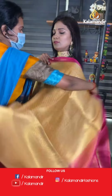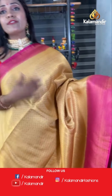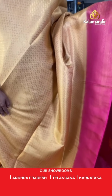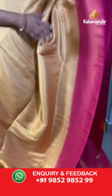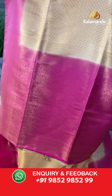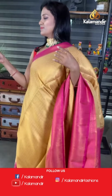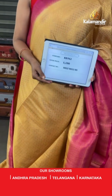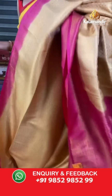Next saree. Probably you love this color. This is also very pretty. Gold and pink. And the pattern, we have seen a lot of colors in this. Geometric brocade design. Border contrast with the florals and a lot of brocade patterns. Contrast floral brocade pallu with tassels. Blouse of contrast floral brocade blouse. Let's check this saree code and price. Saree code EB762. Price 1190.